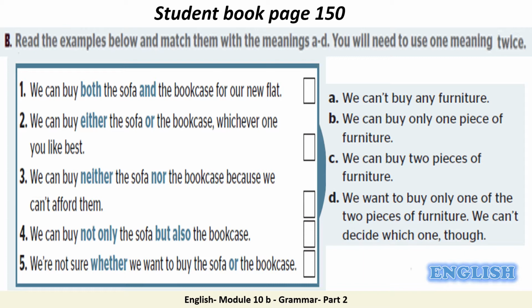Welcome back. Where is the answer? Number one is? Very good. We can buy two pieces of furniture. Two. B. We can buy only one piece of furniture, either or. 3. Neither nor, it's A, of course. We can't buy any. 4. Not only but also. This means that we can buy two pieces of furniture. We're not sure whether we want to buy the sofa or the bookcase. Of course it's D. We can't decide. You are great. I'm so proud of you. Thank you.